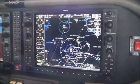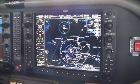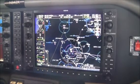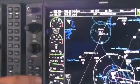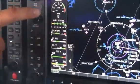Take a look at this Garmin G1000 multifunction display. A lot of great information integrated in the screen. On all pages we always have our basic engine instrumentation here to the left.